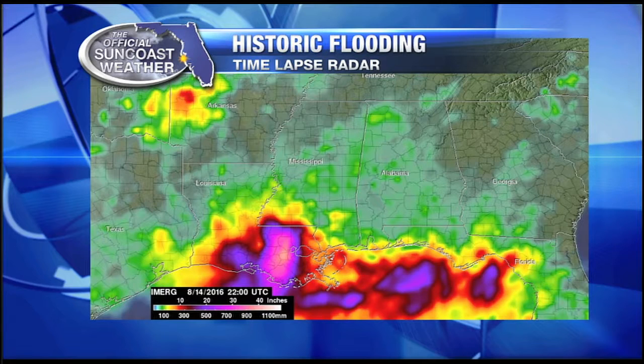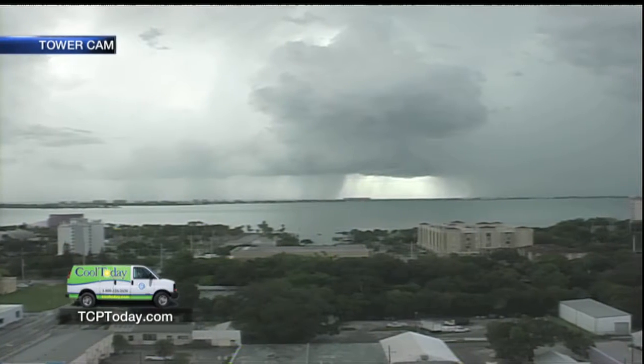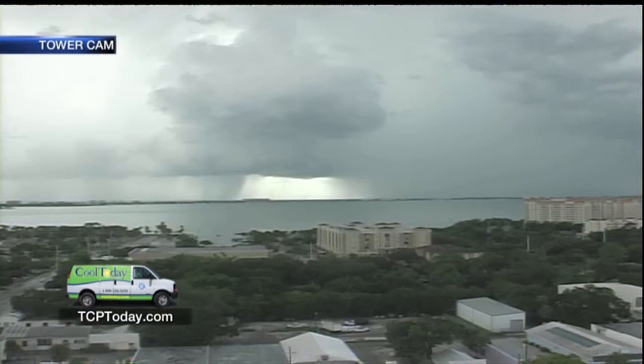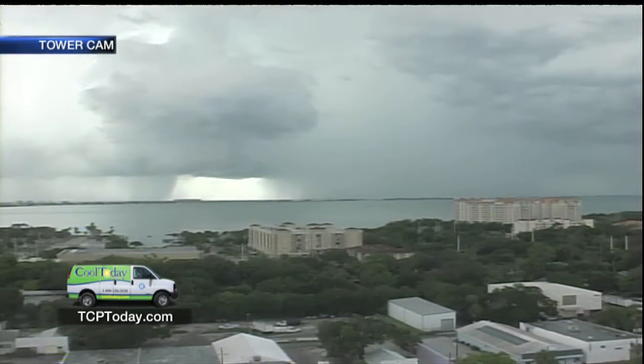Tower Cam still showing some rainfall around, but all that rain is moving pretty quickly running in through the area. And you can see that a big storm still lingering there over Longboat Key and into the Gulf of Mexico. It's pushing quickly to the east. A pretty ominous looking sky there, looking from downtown Sarasota from our studios here, all the way across Sarasota Bay.